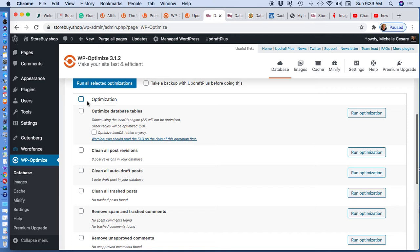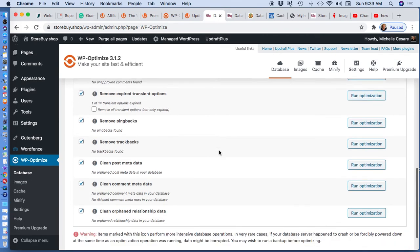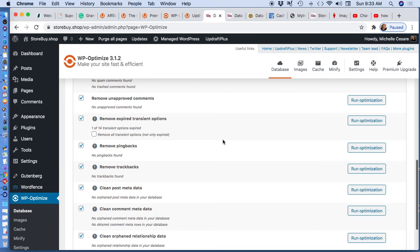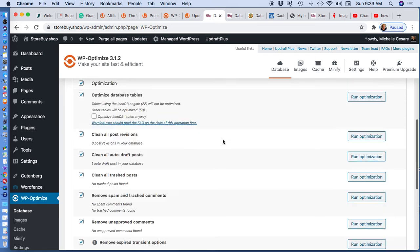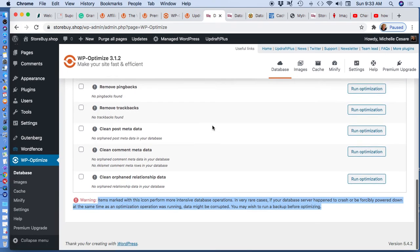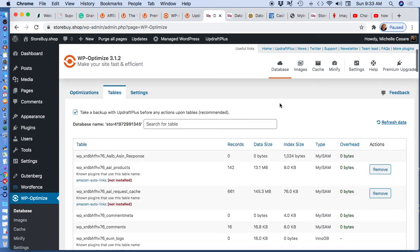I'm just sharing with you what I did. Check the top box. It checks all the database to optimize. Make sure you do a backup before you do this. I have it set up on auto backup at 4 a.m. to back up my websites. And I click Run Optimization. And I run all selected optimizations. And it did it, and I already noticed a difference. Then I noticed even more of a difference.